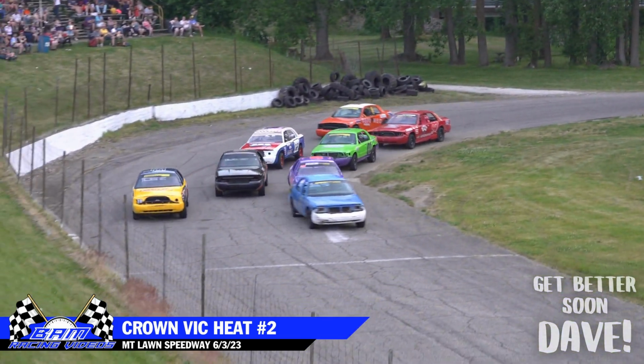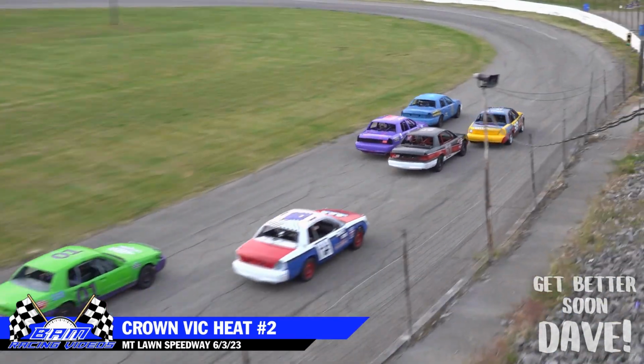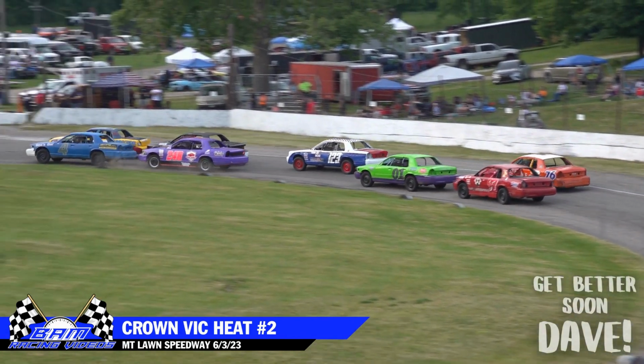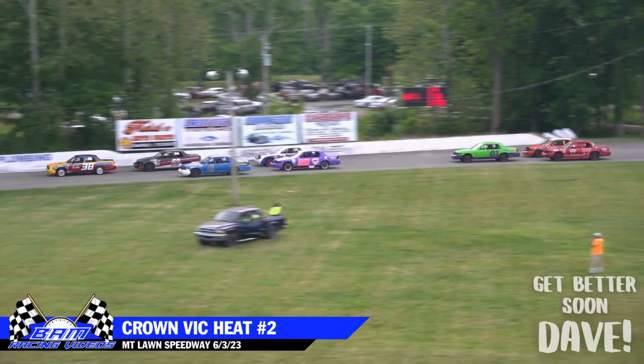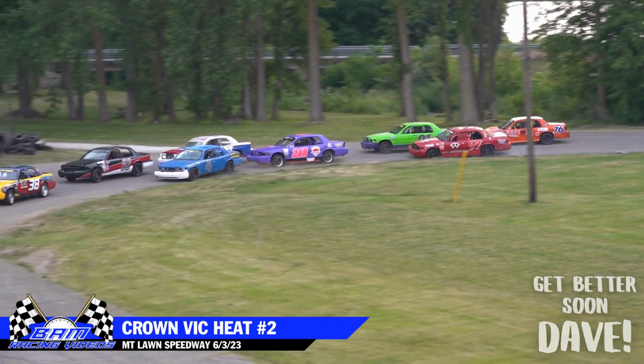Green flag is back out at Mount Lawn Speedway for the Red Bones Pizza and Chicken Crown Vics. Chuck Cook looking to make it 3 wide. We'll see what happens here this time. They're going to stay doubled up. He's to the outside of Hoppus. Now he's charging hard on the 38 of Tommy Pitcher, who takes over first place from the 4 of Kindler. Chuck Cook now up into second spot. Brandon Kindler back in third.